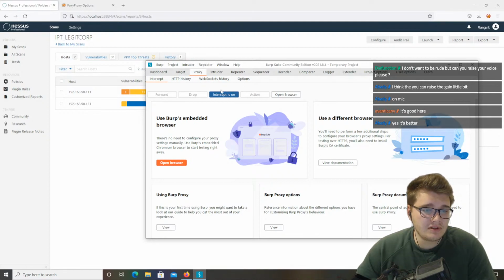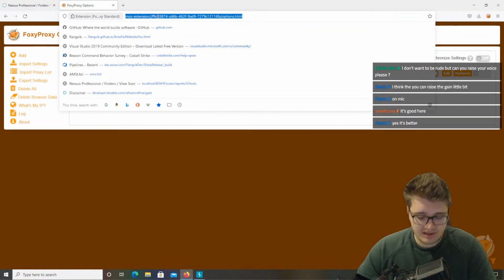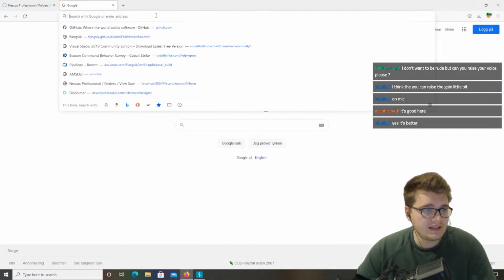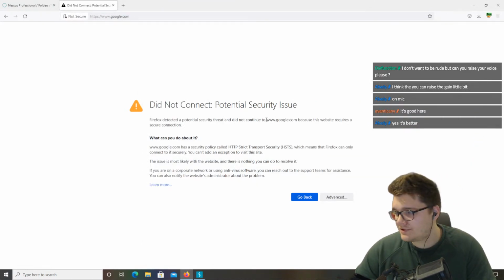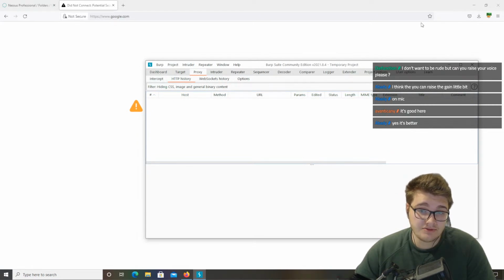By default, it has intercept on, which means that you have to manually accept all the inbound requests. So if I were to go to, say, Google, first I have to switch to burp. Then let's say I would go to Google. You see that we're going to have the HTTPS problem first, right? Firefox is going to recognize that the certificate or the HSTS doesn't match because we're trying to do HTTPS through a proxy, so we need to force install the certificate from burp.